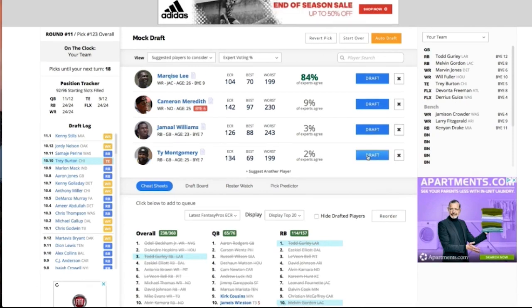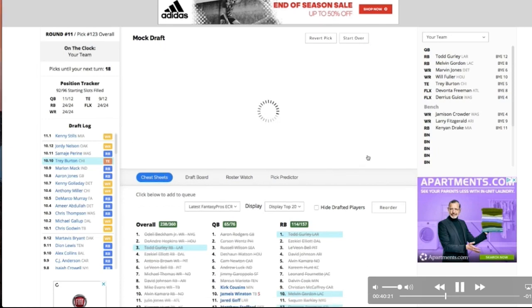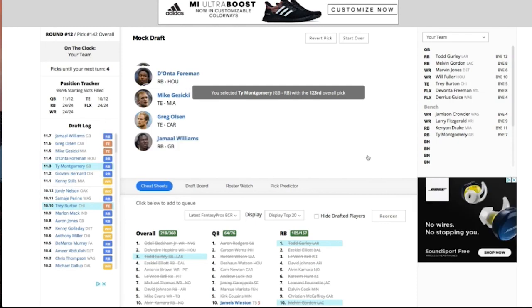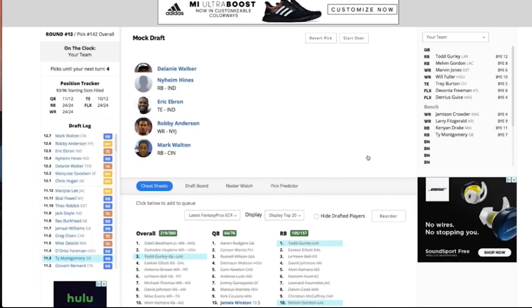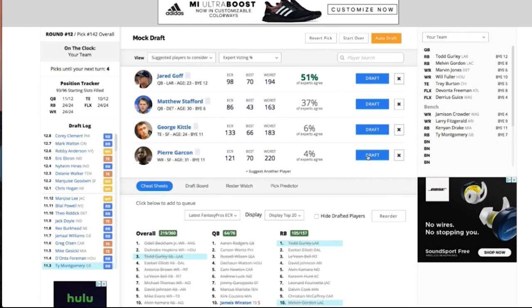For sure. All right, well, let's continue on. We take Ty Montgomery because worst case scenario he ends up being a wide receiver. Let's get to this next pick. 18 spots fall off the board, so we watch them go. Bilal Powell, Theo Riddick, no thanks. Marquise Lee goes, it's a bit of a bummer, like we passed on him plenty of times. Don't need any of those guys on my team.